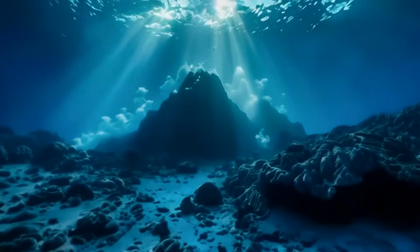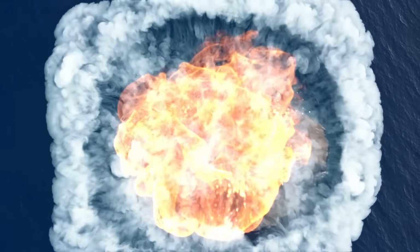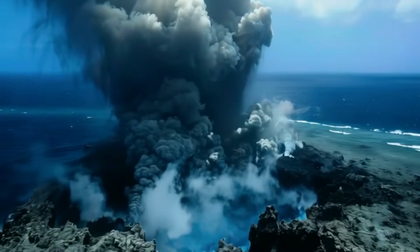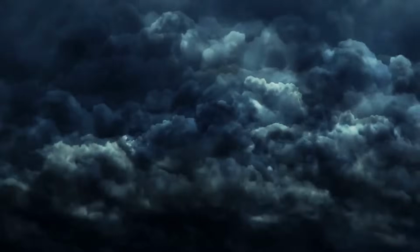Then it went back to sleep. But a couple of weeks later, it woke up again with a force 7 times greater than the first time. It broke the island above it in 2 parts. The lightning storm that started because of the eruption was the most intense in recorded history.